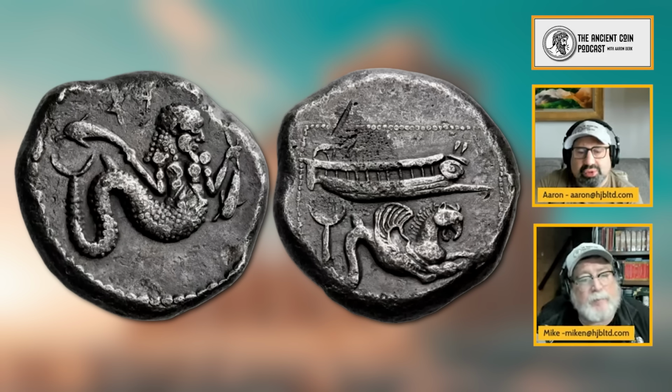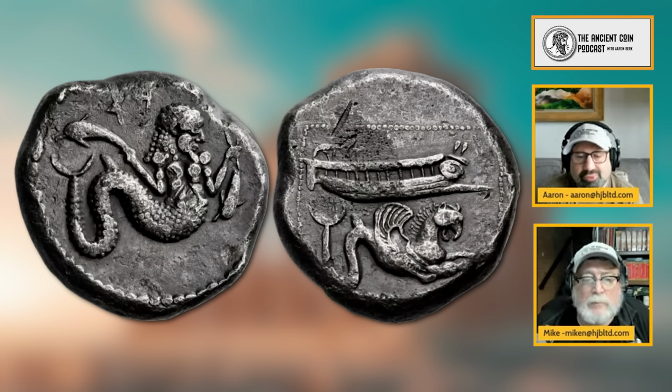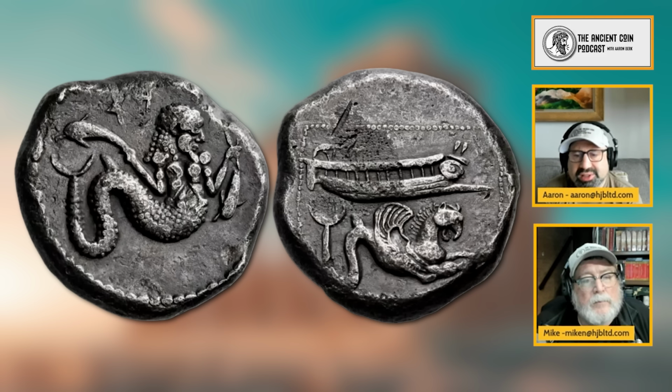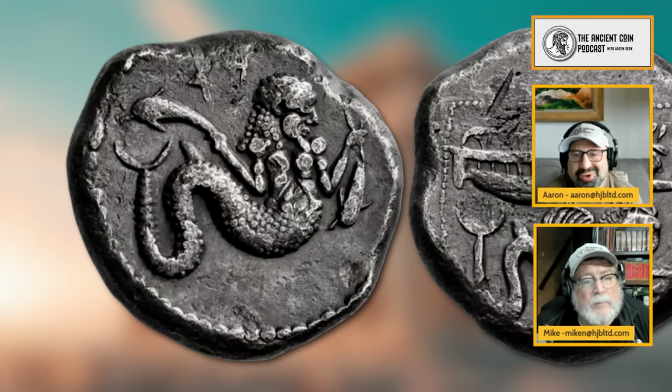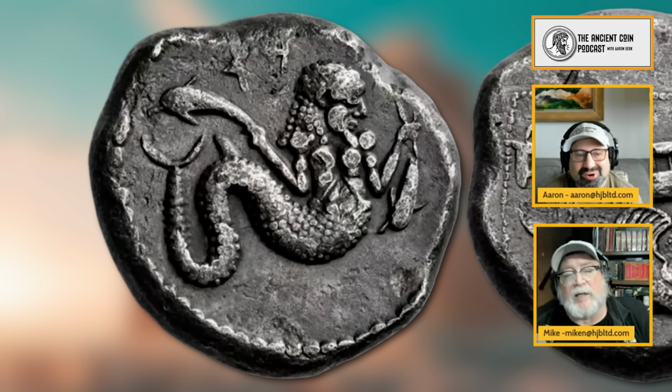This was sold at Nomos, auction 32 in June of 2024, and it was lot 494. This sold for 28,000 Swiss francs, hammer. Very, very, very rare type. Phoenician, of Arados. It's an unknown king, but here you have Baal swimming, and he's holding two dolphins. Yeah, I was going to say, it's got him by the tails. He's got him by the tails, yeah.